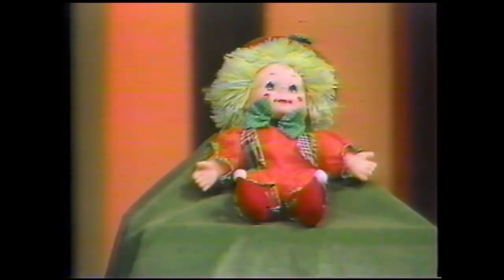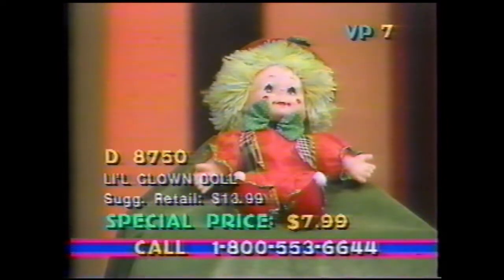Ooh. And we've gone on over to a little clown doll. Now, this clown doll sells for $13.99 to $17.99. We have her at a low price to you, a special low price of only $7.99. That's your special price, an adorable toy doll for both boys and girls.